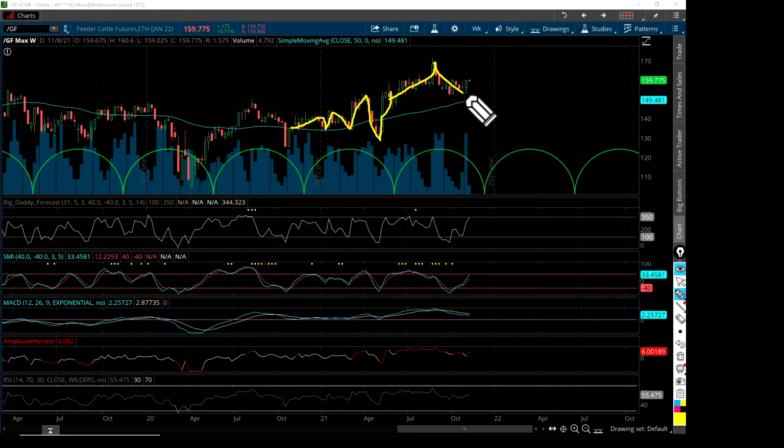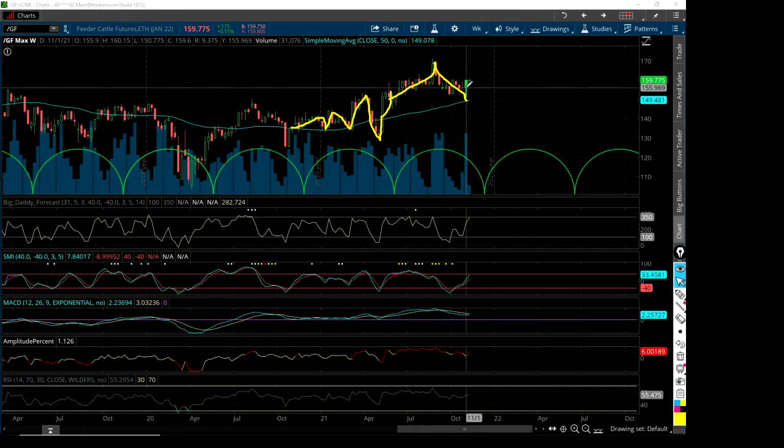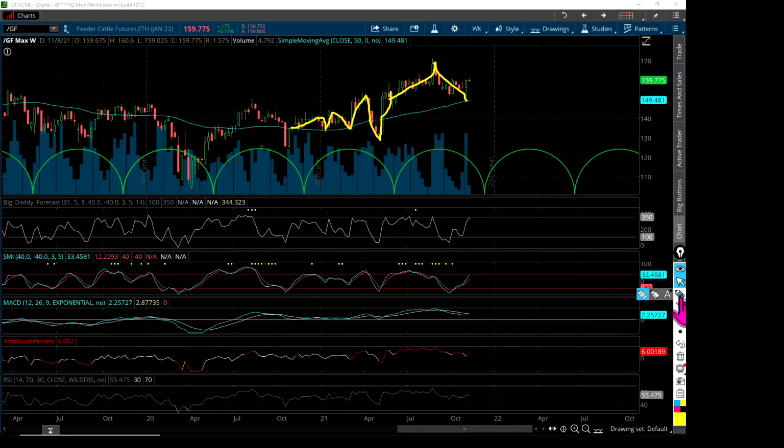Came all the way back down, touched here to the 50, found some support there just here last week, November 1st. And now rallied up pretty decent. Up to where we're at now, 159.85. Got some hot trading going on just before the market closes here. Let's see, what time is it right now? It's 1 minute to closing, so there's some hot trading going on.